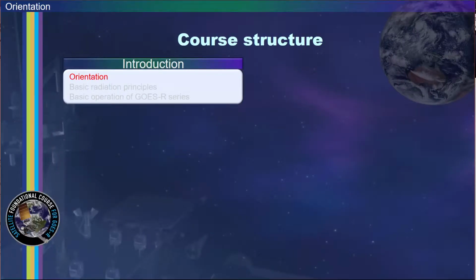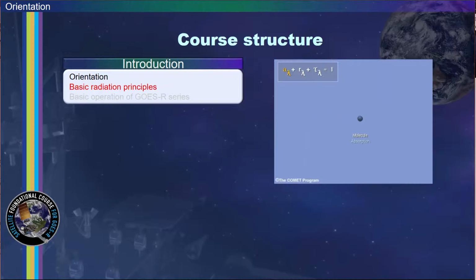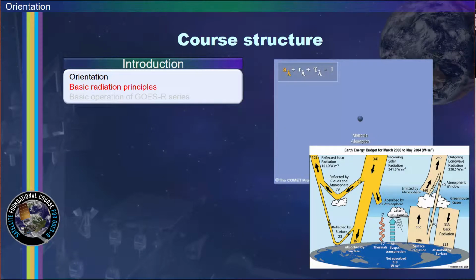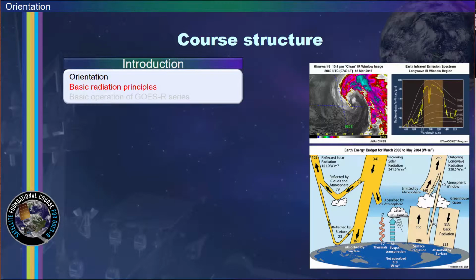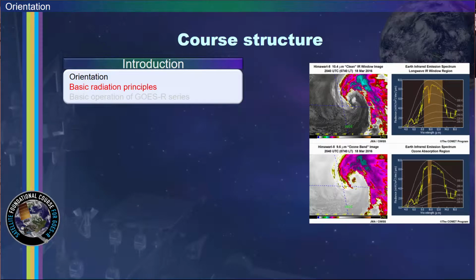Besides this orientation, the course kicks off with a refresher on the basic principles of radiation. Produced by COMET, this lesson is designed to lift all boats to the same level in understanding basic remote sensing principles in order to be prepared to move on to the next lessons in the course.